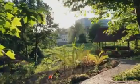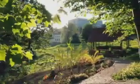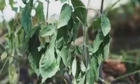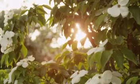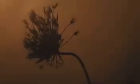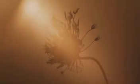When the mercury rises and the air gets heavy, gardening can be a real challenge. The heat can cause plants to wilt, their leaves curling in distress as the sun sucks the moisture right out of them. And let's not forget about sunburn. Yes, plants can get sunburned too, their leaves turning brown and crispy in the harsh light.